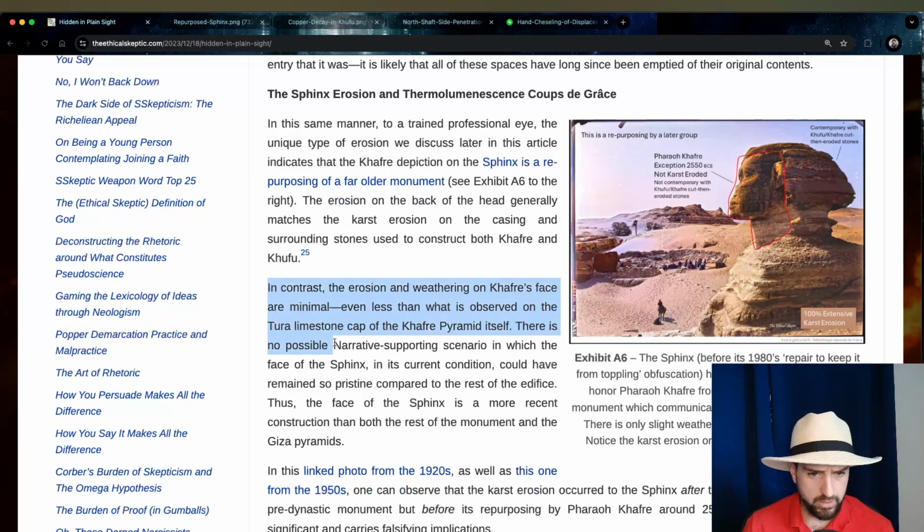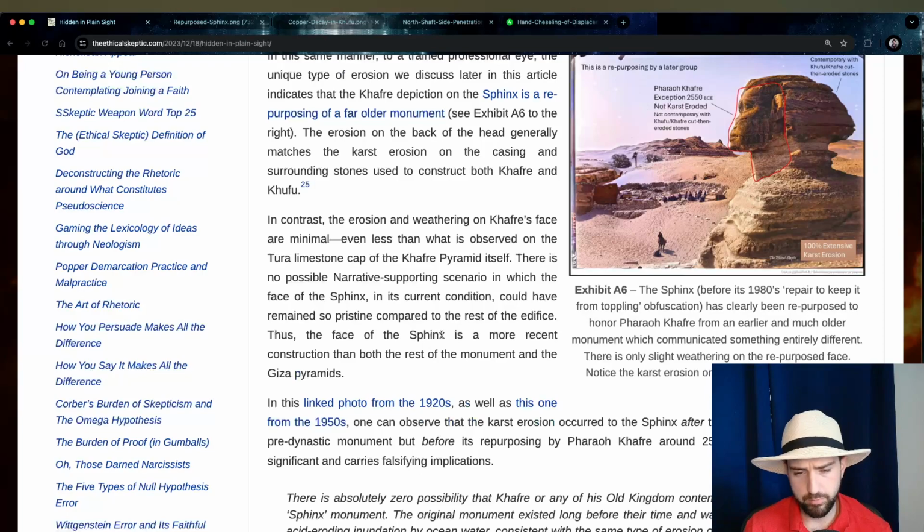In contrast, the erosion and weathering on Khafre's face are minimal, even less than what is observed on the Tura limestone cap of the pyramid itself. There is no possible narrative supporting scenario in which the face of the Sphinx in its current condition could have remained so pristine compared to the rest of the edifice. Thus, the face of the Sphinx is a more recent construction than both the rest of the monument and the Giza pyramids.